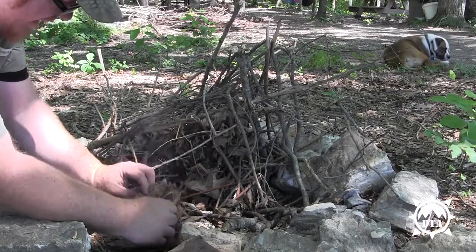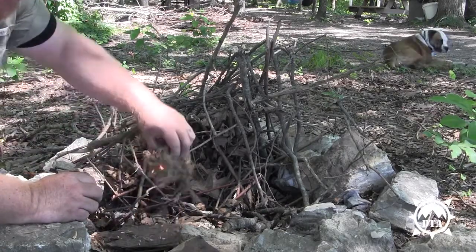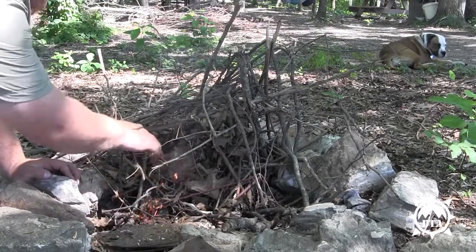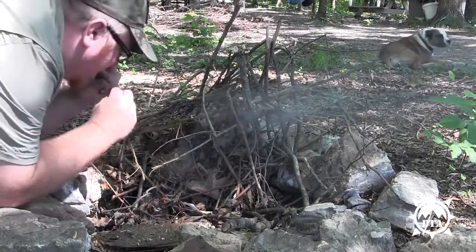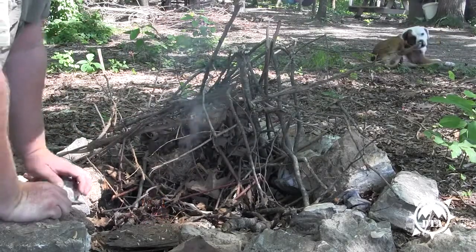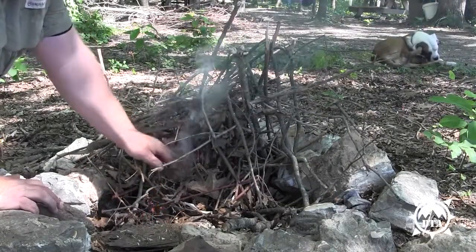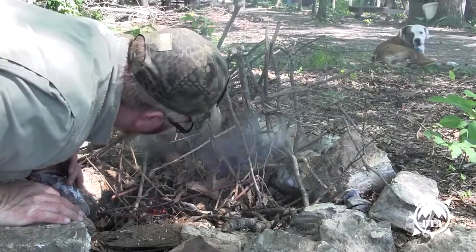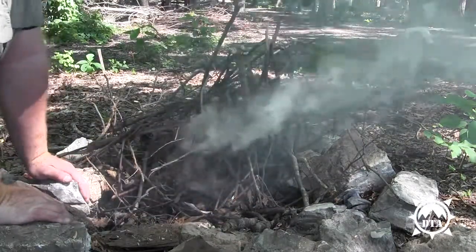This material is still pretty damp, so I'm kind of nervous about it. Let it breathe if you're having a hard time getting it to breathe. Start blowing into it. You can do a diamond blowing method. Gonna let that burn just for a second. See if we can aerate it out a little bit. As long as it's still smoking, you still have hope.